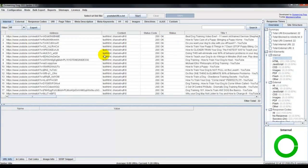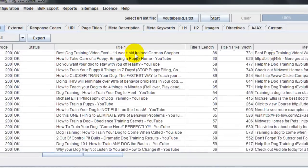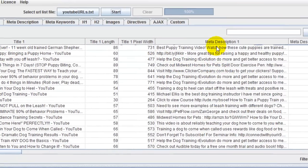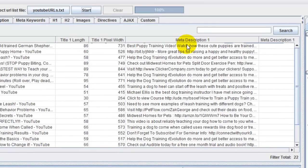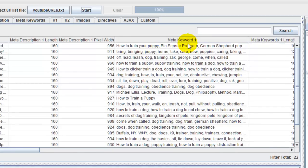And here it is. And this is all the research. And what it's done is it's gone to each video page and it's scraped the relevant data for us. The first thing is the title. And this is the video title here in this column. Over here we have the meta description. And the meta description is really the description people enter into their YouTube description area. And the third bit of information we want is the meta keyword tags. And YouTube takes the tags from the videos and enters them into the meta keyword tags. So in other words, these are the tags used for each video.